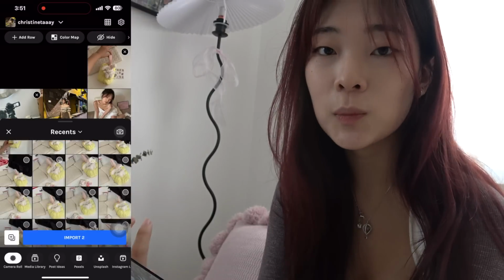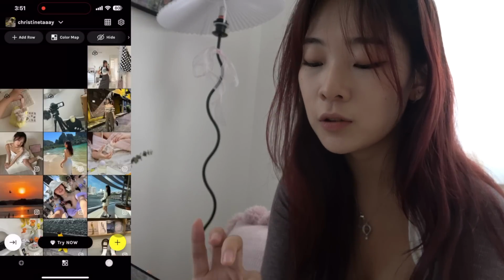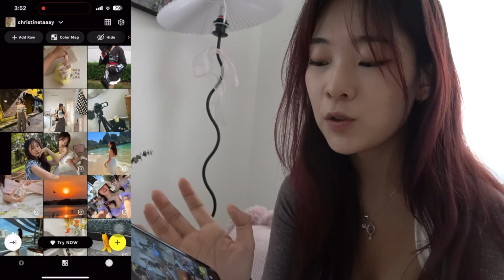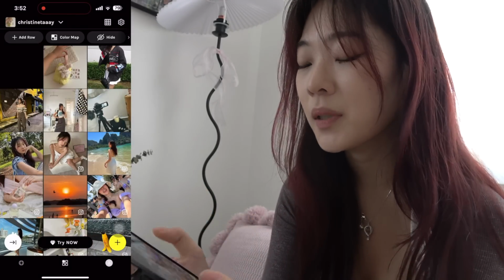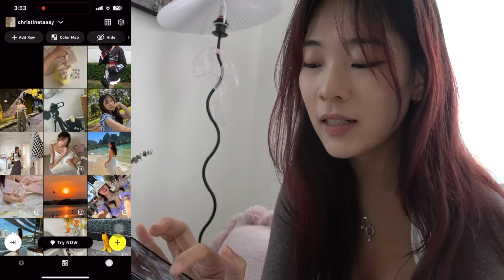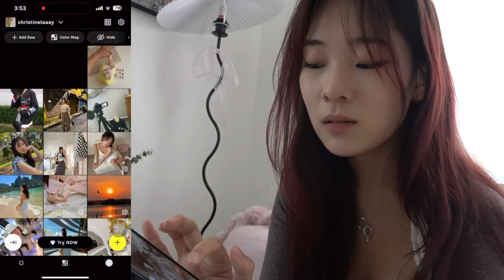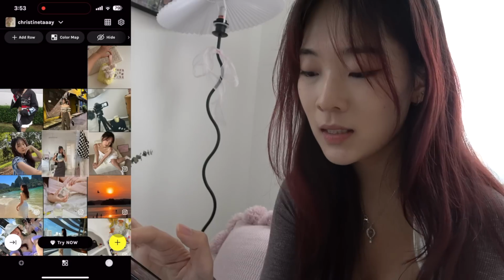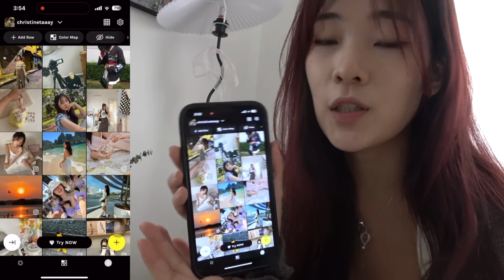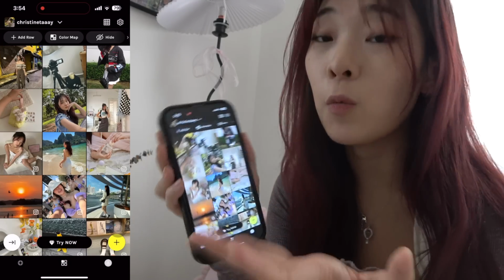Even though I like to just post whatever I want, I try not to have two images where it's just up close to my face right next to each other, even though there's nothing wrong with it. But I just like to have another image to break them apart. For example, I now have a mirror selfie in the middle, which kind of breaks up the space, and for some reason it just looks so much better to me. Yeah, this is the sequence of how I would upload these pictures if I were to upload them.